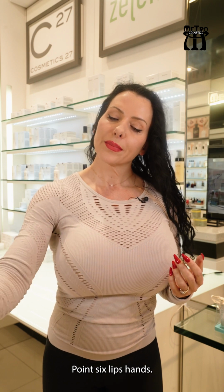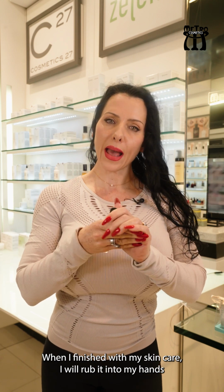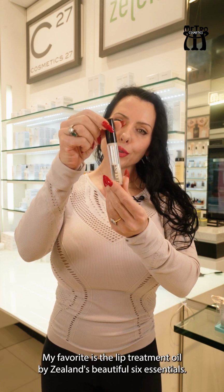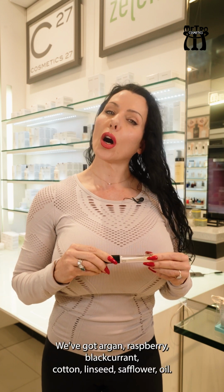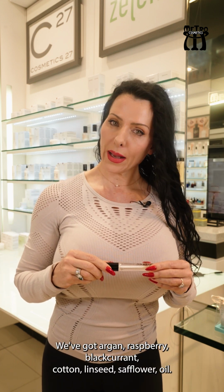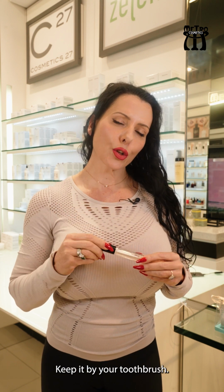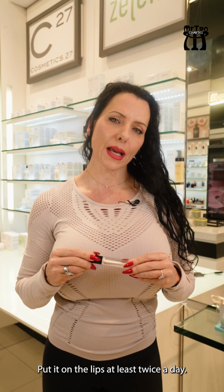Point 6, lips, hands. When I've finished with my skincare, I will rub it into my hands, taken care of, rubbing into the cuticles as well. The lips, my favorite, is the lip treatment oil by Zelens. Beautiful, 6 essentials. We've got argan, raspberry, blackcurrant, cotton, linseed, safflower oil. Keep it by your toothbrush and then move it to the bed area. Put it on the lips at least twice a day.